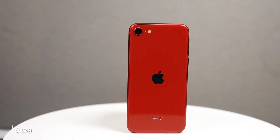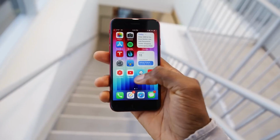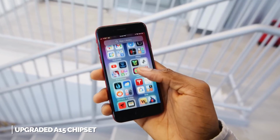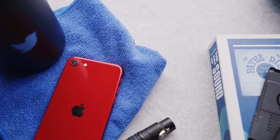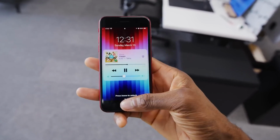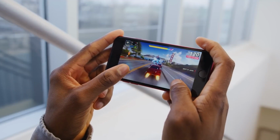starting at $429. The most recent iteration maintains the same conventional display size, front Touch ID fingerprint sensor, and single rear camera while adding compatibility for sub-6 5G and an upgraded A15 chipset. With the same hardware, the CPU offers better performance, longer battery life, and better picture results. The iPhone SE has internal upgrades to match the current iPhone 13/14 series. However, it is still fundamentally an iPhone 8. This is the model to choose if you want a lower priced and smaller iPhone.